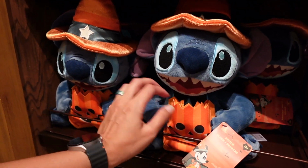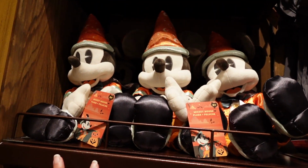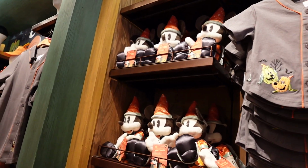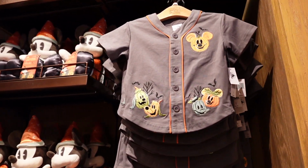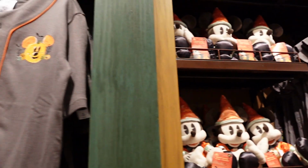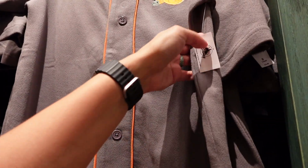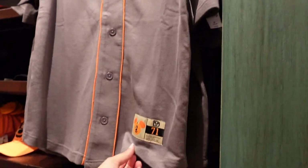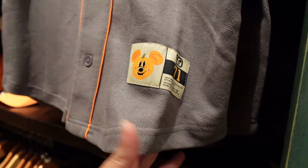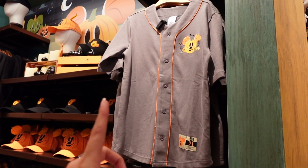These plushies are really cute. We've got a Stitch, and then we have Mickey. Is Minnie around? I don't see her. Maybe she's elsewhere. We also have some baseball jerseys. We have one for kids, which is really cute, and then we have one that's a little bit more subtle for adults. This one feels like that Haunted Mansion one though. $74.99. It's very thick and kind of scratchy, which isn't for me, but if it's for you, then maybe check this out because that is really cute.